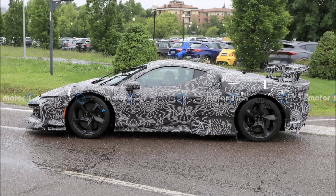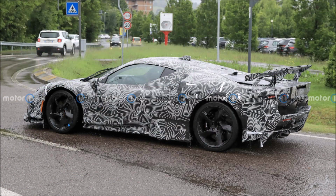But what do you guys think about this Ferrari SF90 LM or Versione Speciale, whatever it may be called? Drop those comments down below.